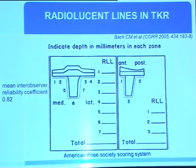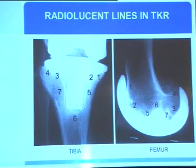Since then, we have come to the conclusion that all radiolucent lines are measured according to this plan in standard AP and lateral digital radiographs. So this is what it looks like. In the tibia, you can see the same zones. In the femur, usually a femoral component has very little loosening or radiolucent lines, although they have divided that into 7 zones on the lateral view.